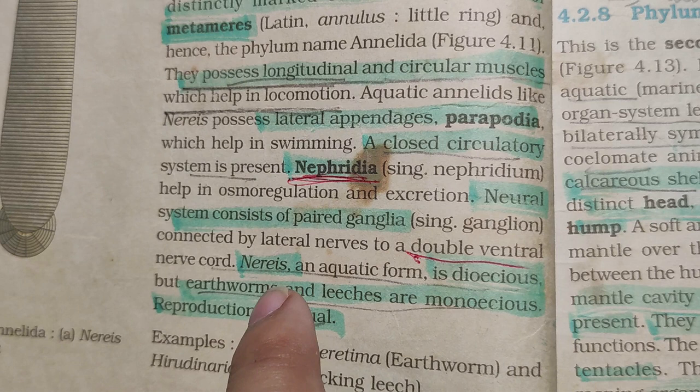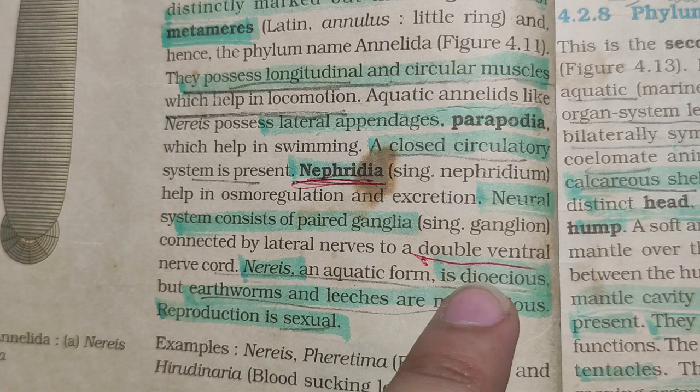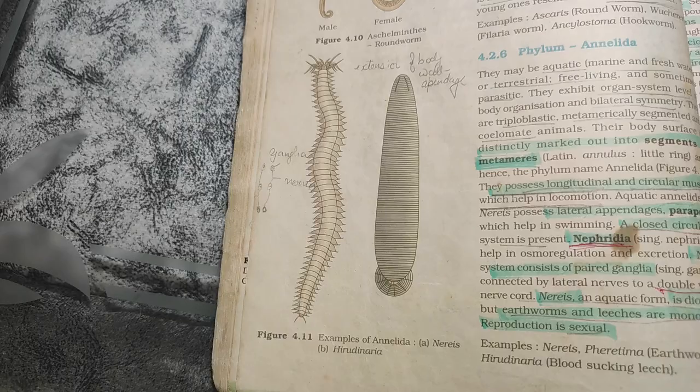Nereis, an aquatic form, is dioecious, but earthworms and leeches are monoecious. Reproduction is sexual, so there is a distinction. Some are dioecious, some are monoecious. So, please remember, earthworm and leeches are monoecious.